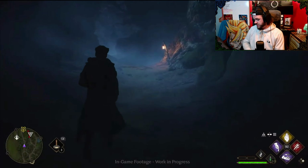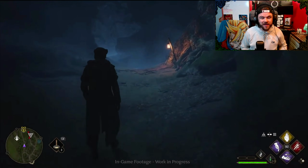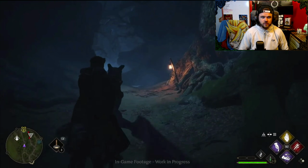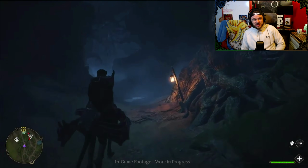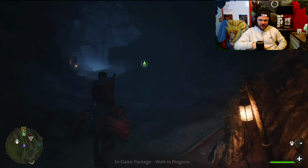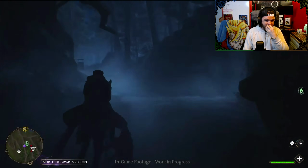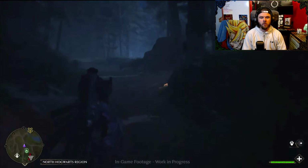He's also wearing the Dark Arts cosmetic set. And here he's pulling out the Thestral, which is part of that Dark Arts pack in the Deluxe and Digital Deluxe edition, and instantly jumping on it as well. So we're going full Dark Arts here. I like this battle arena.